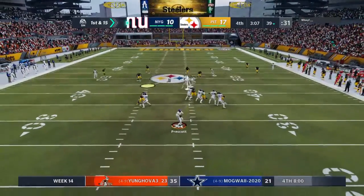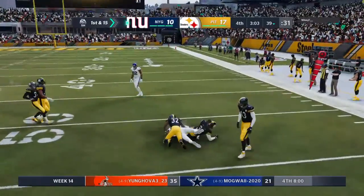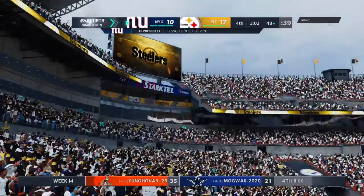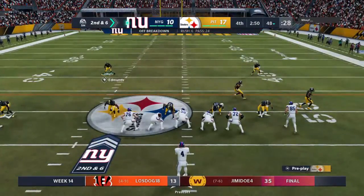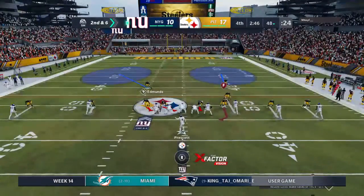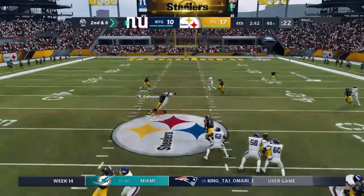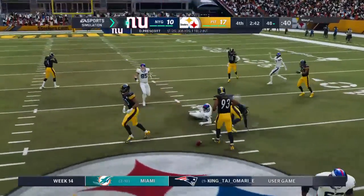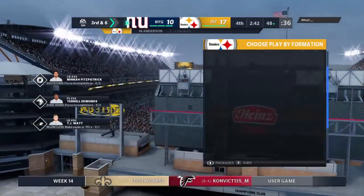Out of the gun, here's Prescott. Catch made by Slayton. It's a gain of 9 yards, and that'll bring up 2nd down. A 9-yard pickup. It's 2nd and 6. At their 48-yard line. From the shotgun, it's Prescott. And this one incomplete. Too much contact to hold on to that one, and it's 3rd down.